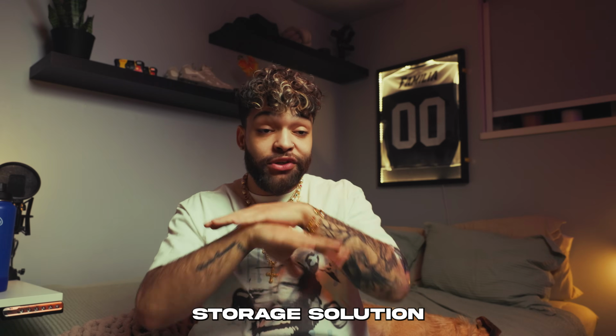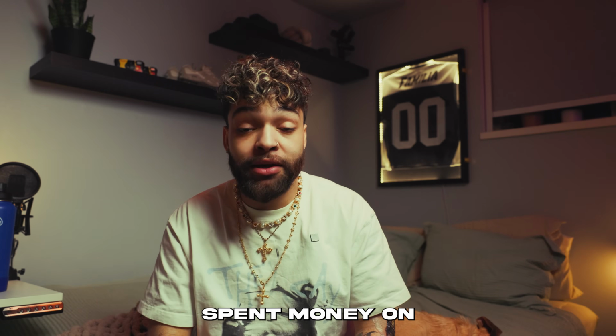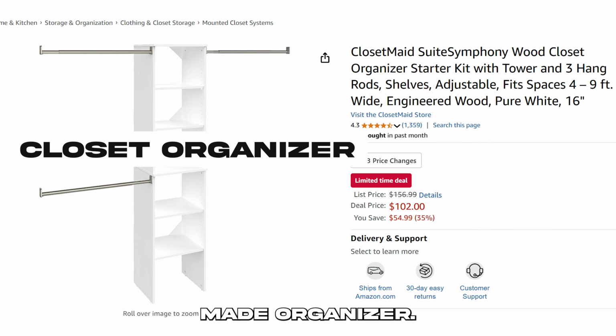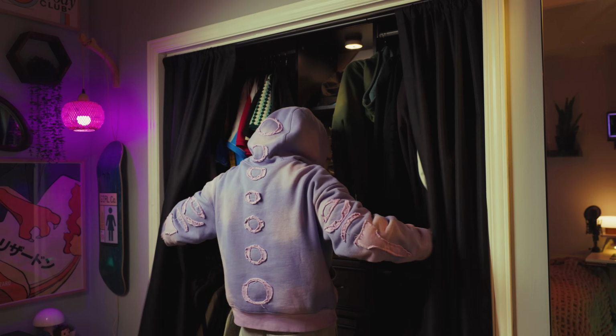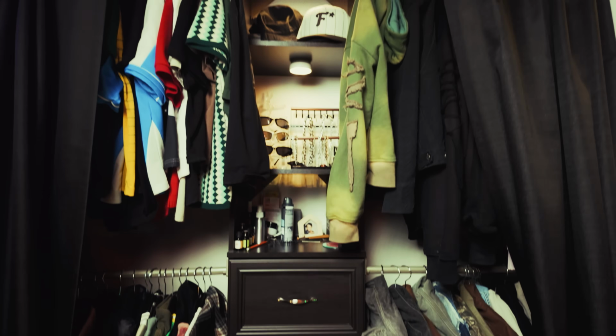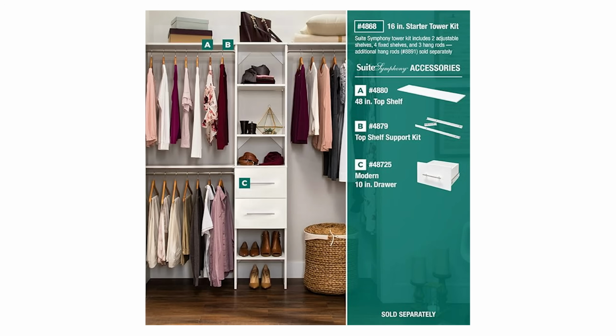For me, the best storage solution I've ever spent money on was this closet organizer. It's definitely a little bit higher than the rest of the items on my list budget-wise, but I will tell you, it absolutely wastes no space. And the best thing about it is that it's fully customizable and modular.